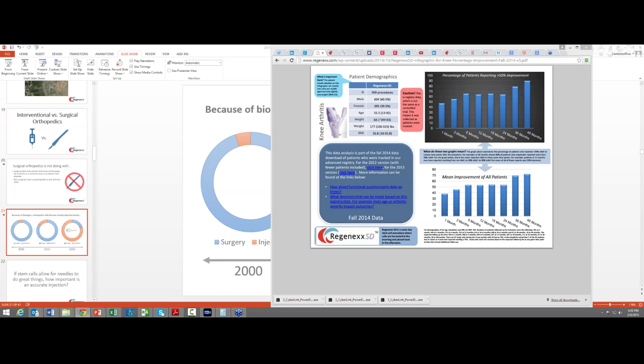Can the meniscus regrow with the procedure? Yeah, Tim, if you have no meniscus, this procedure is not going to regrow you a meniscus. That's not generally how this procedure works.